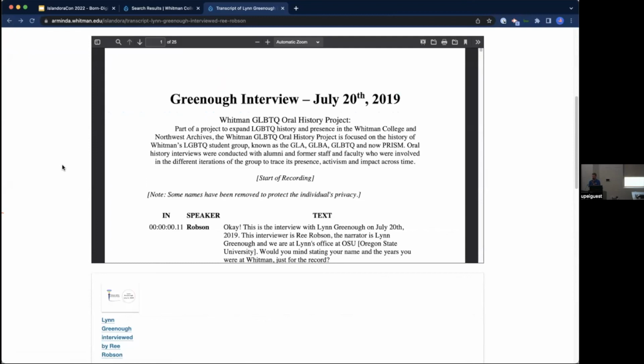So Krista's hand. Repeating for the folks online, Krista is saying that UT Scarborough has a different implementation. Can you say that player again? Able Player. The Able Player they're using provides that side-by-side dynamic transcript experience. And there's a presentation tomorrow morning, Islandora Light updates. The Islandora Light updates will include a slide or two at least on this.